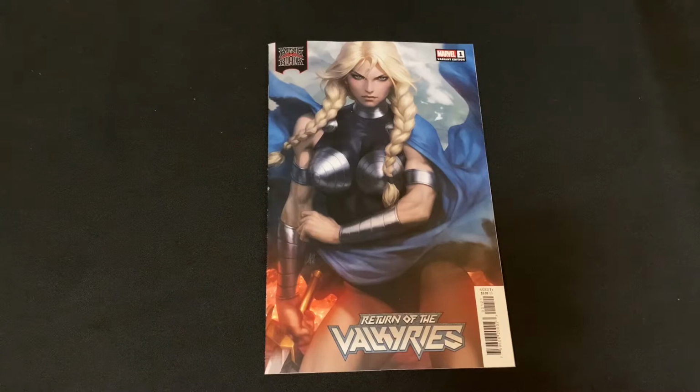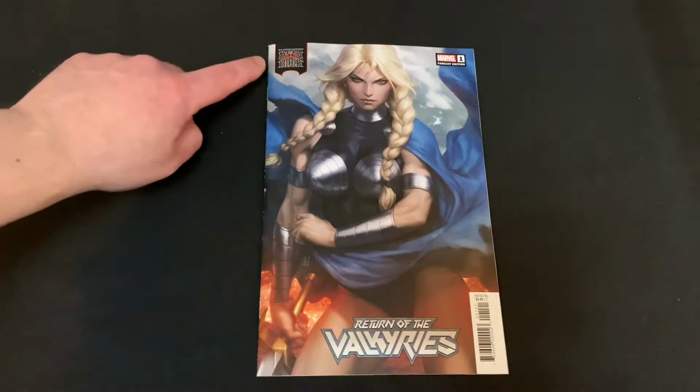I've zoomed the camera in a little bit closer because I realized that those books were not as big as they could be. Here's the first book that I paid for, and it's Return of the Valkyries number 1. This is part of the King in Black event series. This is one of the tie-in books.